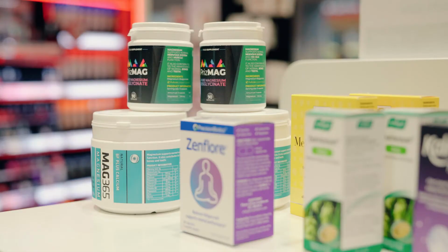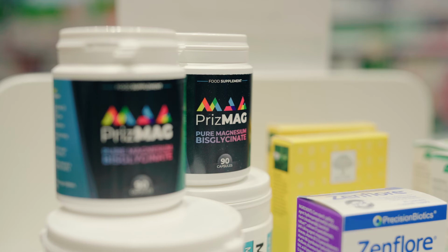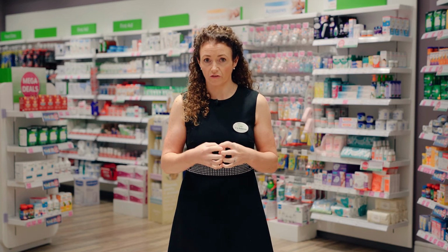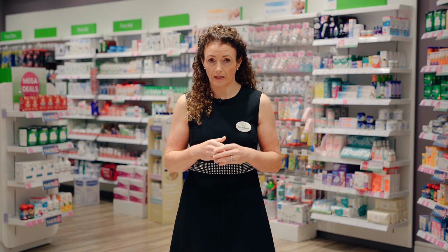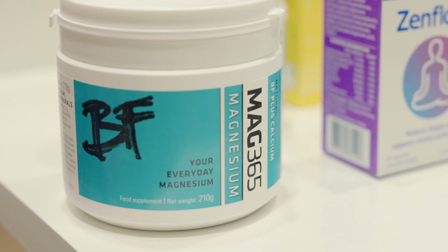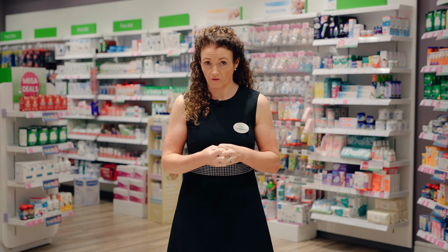Magnesium is another supplement, which is one that I love recommending for help with anxiety, stress, and especially sleep problems as well. It's been shown that lack of magnesium in the body is hugely linked in multiple different studies to difficulty sleeping. And one of the products that I particularly love recommending for this is a product called Mag 365. It's a very easily absorbed magnesium and is recommended by me frequently to customers who come back and say they have had great improvement with their symptoms with it.